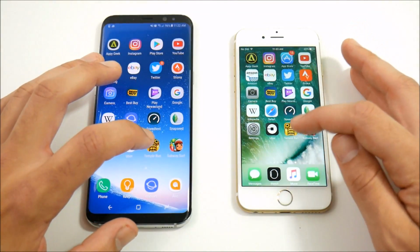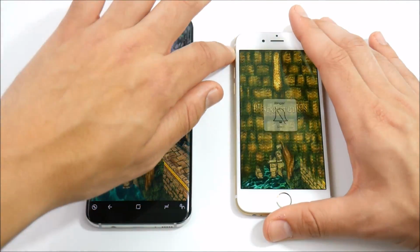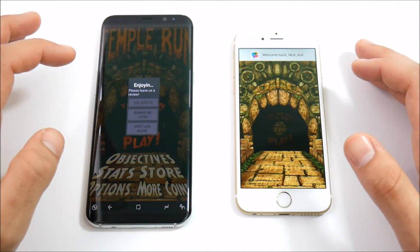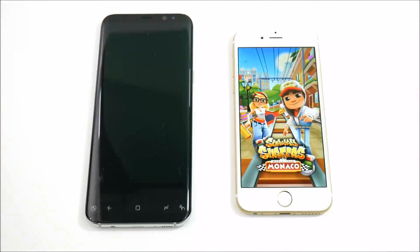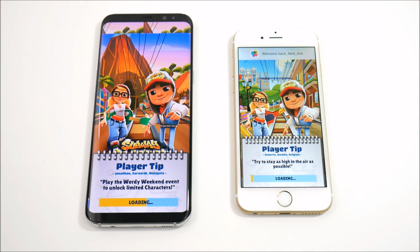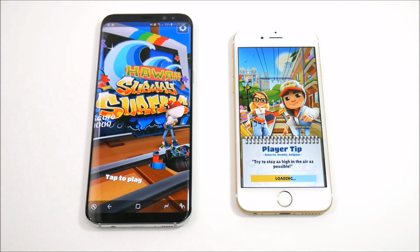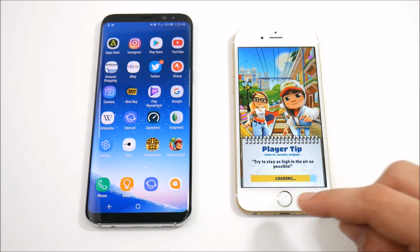Coming home here, let's go to Temple Run. I'm not going to run a gaming test here, so if you guys want to see a gaming test between these two, go ahead and drop that down below. You can see the S8 faster to Temple Run. Let's go into Subway Surfers. Like I say, the S8 is one of the better gaming devices for Android. You can see it's got a jump there on the iPhone 6, and it will be done in a second. So the Galaxy S8 is faster than the iPhone 6 series in gaming. You can see right there, we're still waiting on Subway Surfers.